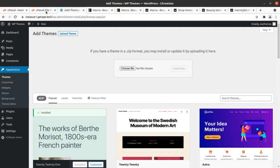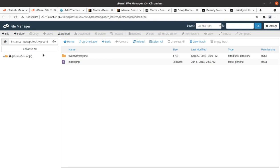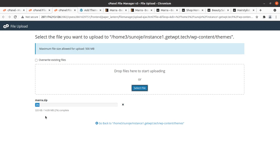And if you have direct access to your server, you can upload the same file directly to the wp-content themes folder. And I am doing the same. I wish to show you the theme file size. And again, the theme is really well optimized. It is just 14.89 MB in size. I have seen in my experience that most customized and most optimized WordPress themes come below 15 MB, and around 15 MB is the standard size for WordPress WooCommerce themes.